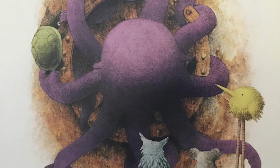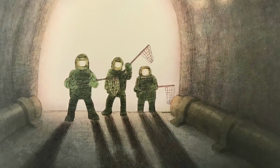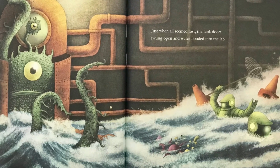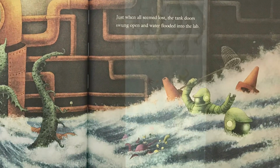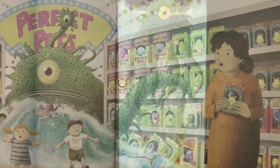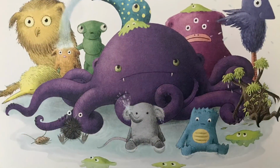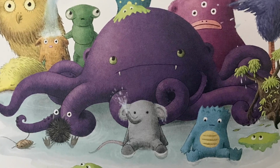So they worked together to turn the great valve that opened the tank. But it was too late. The green rubber suits had found them. Just when all seemed lost, the tank doors swung open and water flooded into the lab. But the water carried them up to the world above. And when they finally opened their eyes, they were in a puddle, surrounded by shelves of perfect pets.